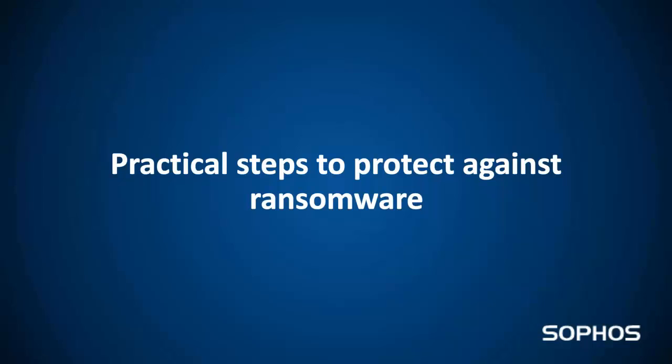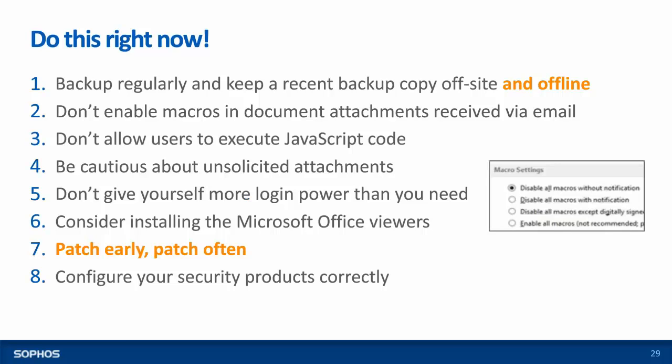Right, practical steps. So enough doom and gloom. Hopefully I've scared you all enough to make sure you understand this is serious and we want to prevent this. So let's talk about how we do that. These are the things, sort of outside of Sophos, that you can do.